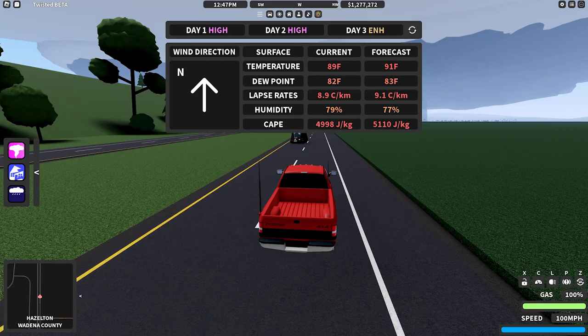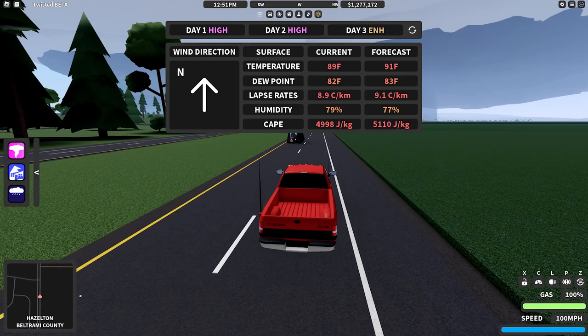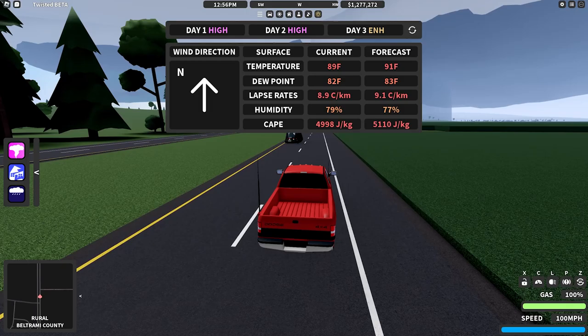Now here's what the weather values look like. It's not super crazy, I mean it is a high risk. We've got CAPE of almost 5,000. It's actually underperforming. We've got lapse rates of 8.9 and temperatures of 89 degrees, and humidity up to 79%. So that is overperforming, and that means that tornadoes are gonna be mainly rain-wrapped.